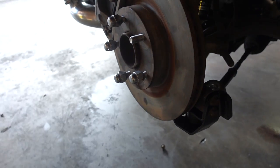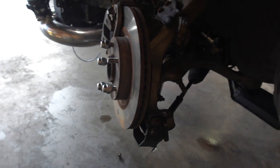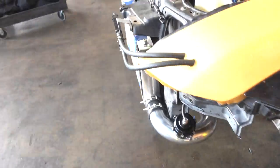Check out the kick on this. What? Don't worry, the upper ball joint is loose. Look how much angle we got now. Right off eBay. We ordered right off eBay. So in any case, John was gonna finish that this morning.